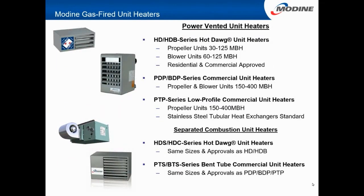Let's talk about the different styles of them, power vented. Of course, you guys are all used to the hot dog, 30,000 to 125,000 BTU. They do have those in a blower type too. We'll talk about the propeller type and the blower type, with advantages and disadvantages to each one. They have the PDP and the BDP, which is a blower style, and the PTP, which in the future we think will probably replace the PDP.